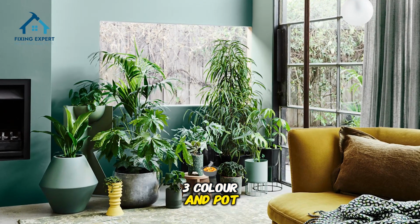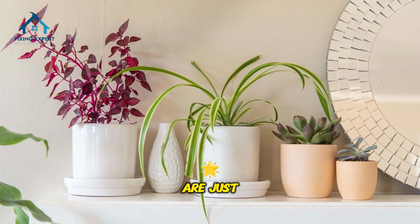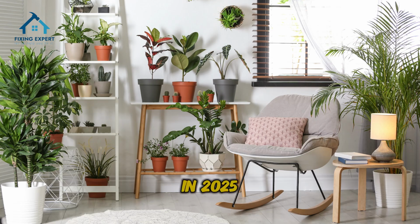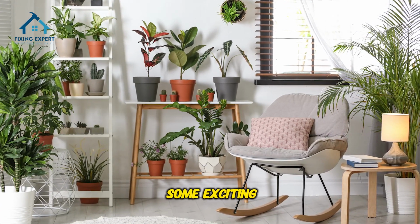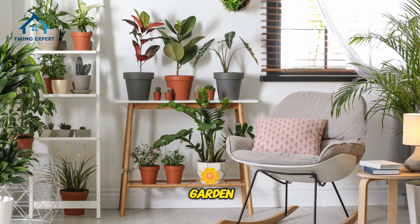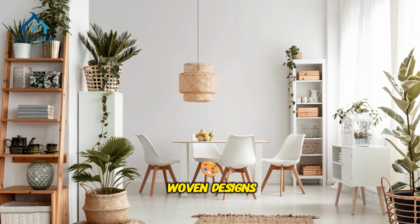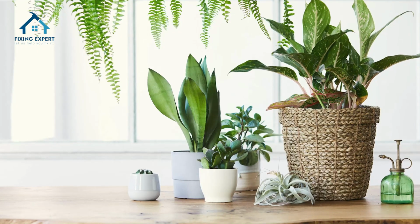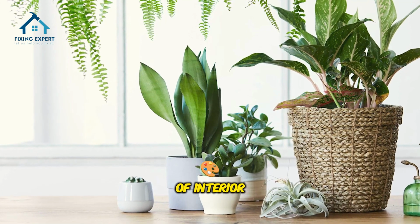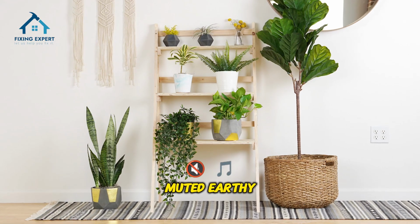3. Color and pot styles for 2025. The pots and containers you choose are just as important as the plants themselves when creating a cohesive living room decor. In 2025, we're seeing some exciting new trends in pot styles and colors that will elevate the look of your indoor garden. Textured pots. Textured surfaces, such as ribbed or woven designs, continue to dominate. These pots bring depth and visual interest to your plants while complementing a variety of interior design styles, from minimalist to bohemian to industrial.